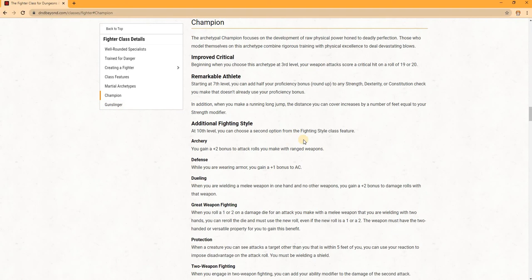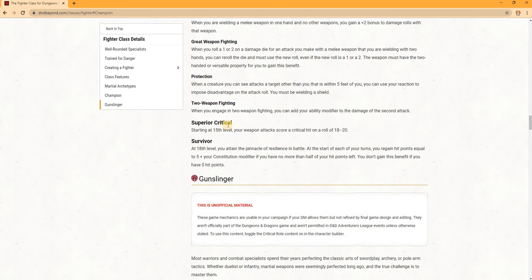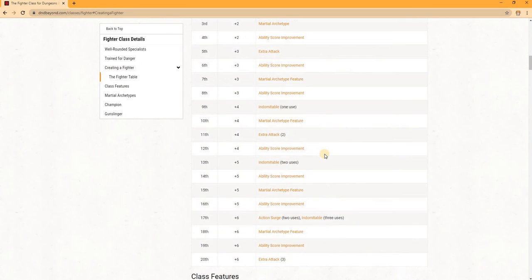For Champion, this is Superior Critical. You now get critical hits with an 18, 19, or 20, instead of just a 20. At 16th level, you get an ability score improvement. At 17th level, you get 2 uses of your Action Surge, and 3 uses of Indomitable.